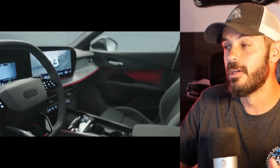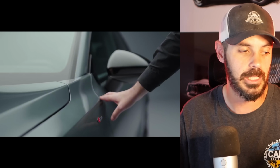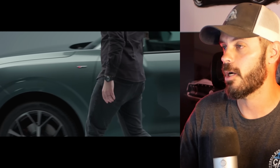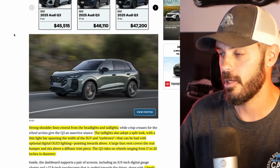The Q3's face is dominated by a wide grille with a bold, repeating octagonal motif. The Q3's lights can perform cool tricks in Europe, but here in the States, with the regulations, we can't have those cool camera side mirrors. We can't have Audi making some nice, cool animations for the taillights and the headlights. It's against regulation here, okay? We can't have that much fun when it comes to cars here in the United States. So that's only available in Europe.